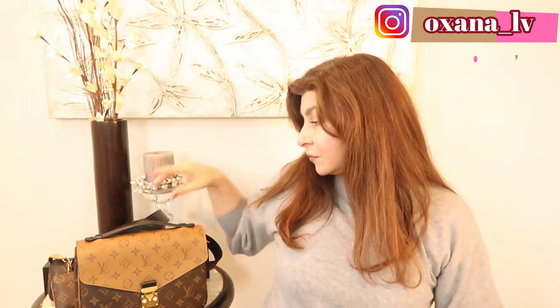If you're thinking of something like that from Louis Vuitton, maybe you choose different buckles, because they have variety on the website right now. But something with the reverse monogram and leather, I highly, highly recommend, because it goes pretty much with everything. The next thing that I want to mention is the Louis Vuitton scarf.